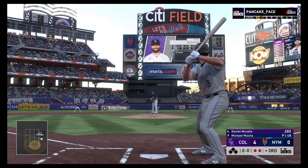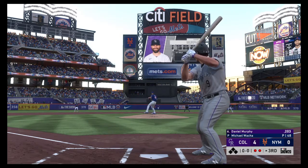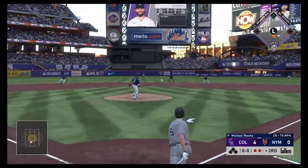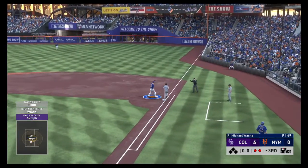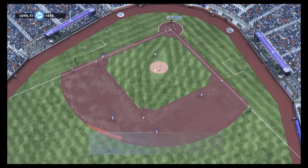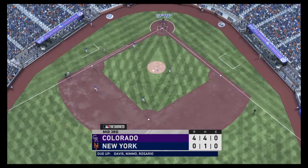Now Murphy steps in, reached base via the walk in his first plate appearance. Hit back up the middle. Reined in. Throw in the dirt, but a good scoop at first saves an error as the side is retired.